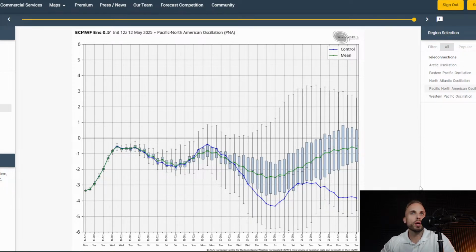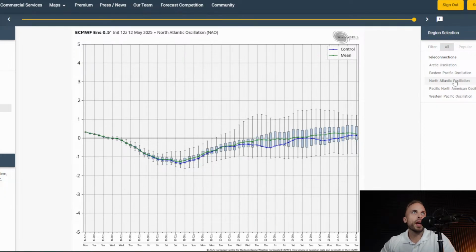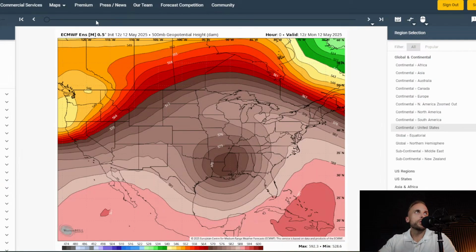But on the same token, what that also suggests is we're going to have high pressure buried up against the United States. And I'll show you that on the ensembles here in a second. So now we switch over to our Euro ensembles for the United States.